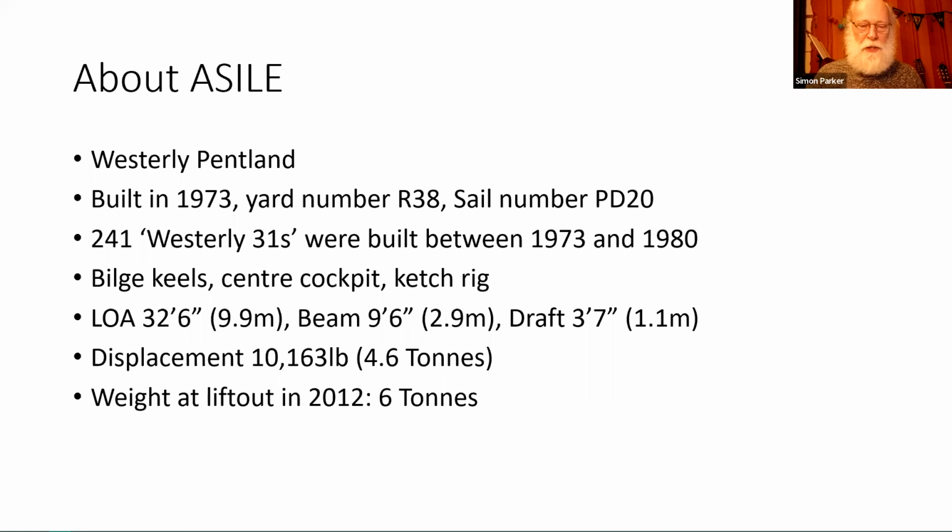So here's a little background on who she is. Asile is a Westerly Pentland, which is one of the Westerly 31s, along with the Berwick, Longbow, and Renown. Of the Pentland, 241 were built, 1973 to 1980. Asile was one of the earlier ones. She has bilge keels, a centre cockpit, and a ketch rig, a full complement of masts.